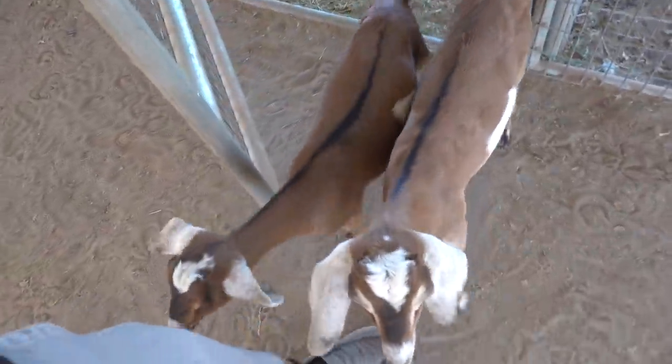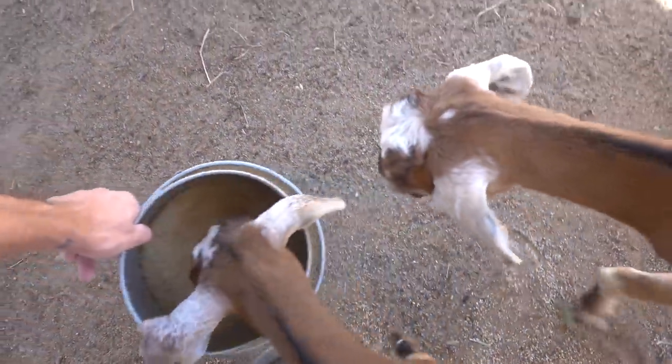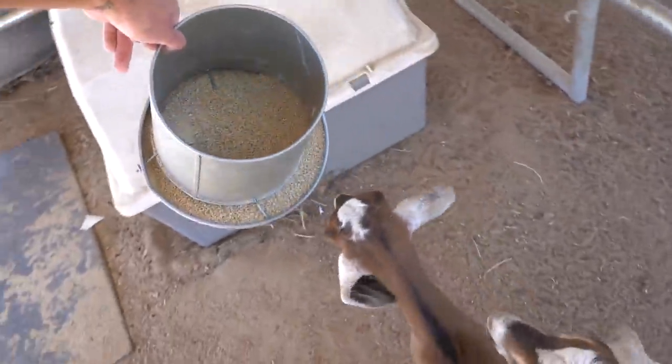Well, hello, you little chubby goats now. You guys are getting big. You guys know you ain't supposed to eat the bird food. That's all you guys wanna do. Get at her, get at her. I know, you gotta get your head out.